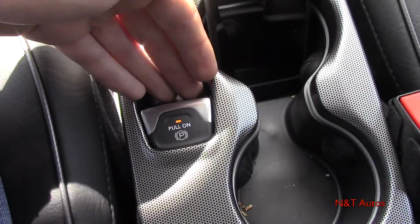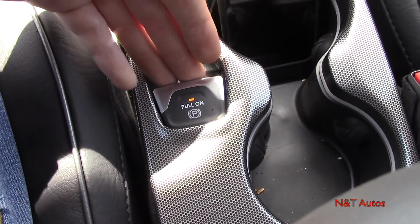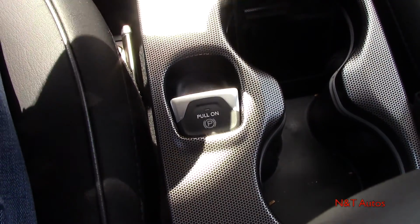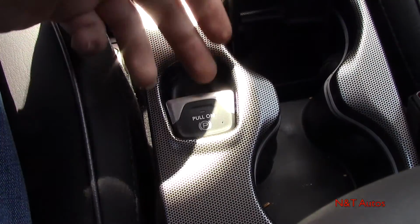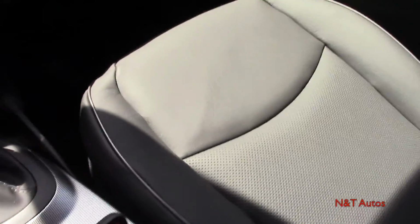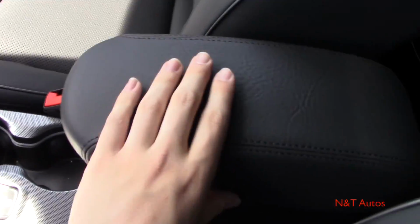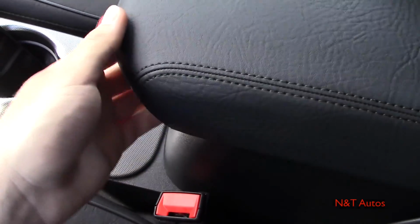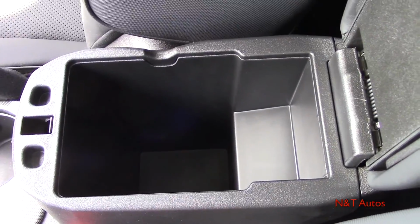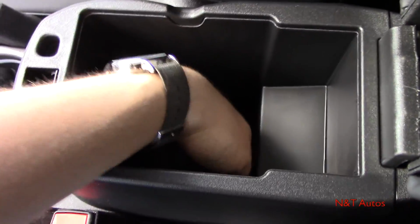We have an electronic parking brake. If the yellow light is on, that means it's active. To deactivate it, just put your foot on the brake and press down. And to activate it, pretty much the same procedure, foot on the brake, but pick up this time. We have a nice soft leatherette armrest up here, and we lift that up. Have a pretty decent amount of storage in there, goes in pretty deep.